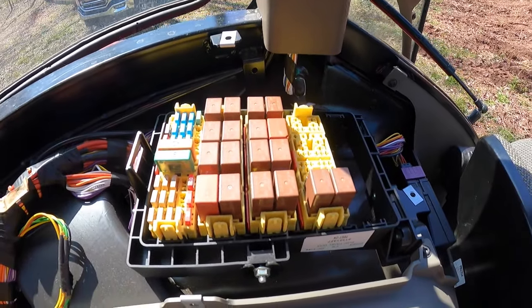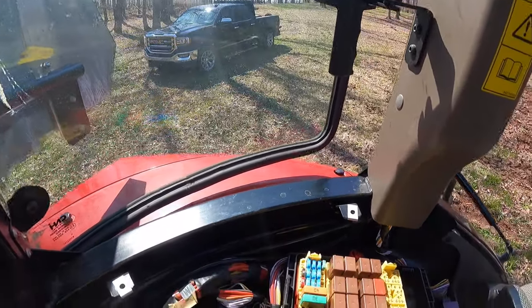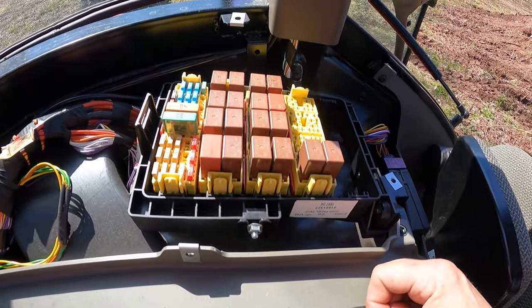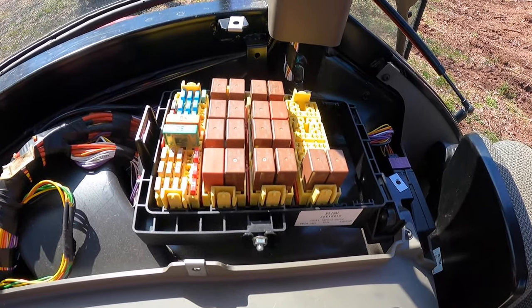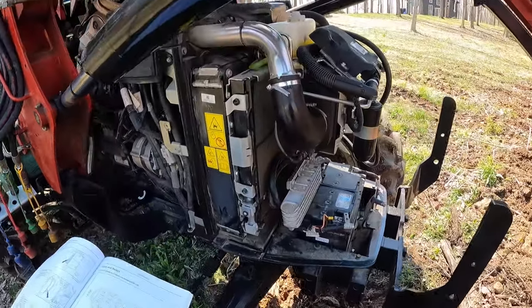So, I have my manual in the truck over there. I'll pull it out and see which one of these relays may be for the starter, and I'm just going to bypass it if possible and see if this thing will start by bypassing the relay. That'll be interesting. So I've come out to the outside under the hood part of the tractor.